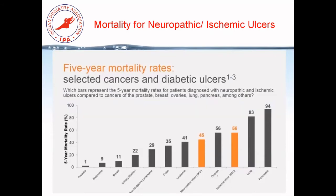If we look at the neuropathic ulcers and neuroischemic ulcers, the mortality rate is something around 45% in neuropathic ulcers and 46% in neuroischemic ulcers at 5 years. This is a 5-year mortality. And if we see all types of cancers running from prostate to melanoma, breast, urinary bladder, colon, all are below neuropathic and neuroischemic ulcers. Only we are secondary to lung and pancreatic cancer.